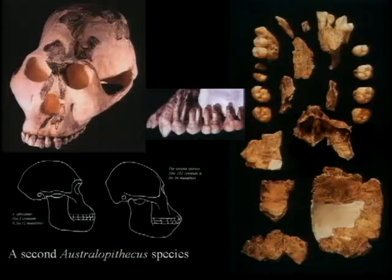A second species at Sterkfontein. Two different pelvises, but there are also two different kinds of skull and dentition. One is tempted to think that maybe we're just looking at males and females, but I don't think so, because morphologically, they're very different. It's not just a matter of size difference.